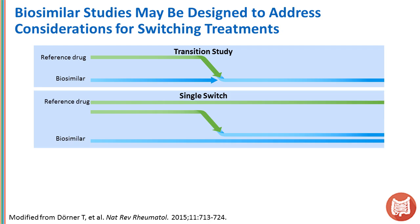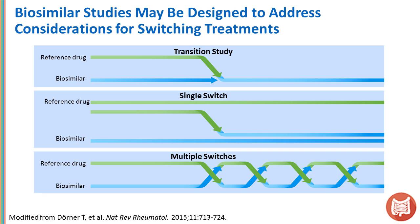A single switch study where patients who are treated with the reference drug go through a single switch to the biosimilar. And then, in order to achieve the concept of interchangeability that we'll get to in a moment, this requires multiple switches, not a single switch, but switches back and forth between the reference drug and the biosimilar to demonstrate that going back and forth does not influence either the efficacy, the tolerability, or the immunogenicity of an agent. And I'll point out now and then again later that to this point, there are no biosimilars that have achieved the status of interchangeability in the United States.